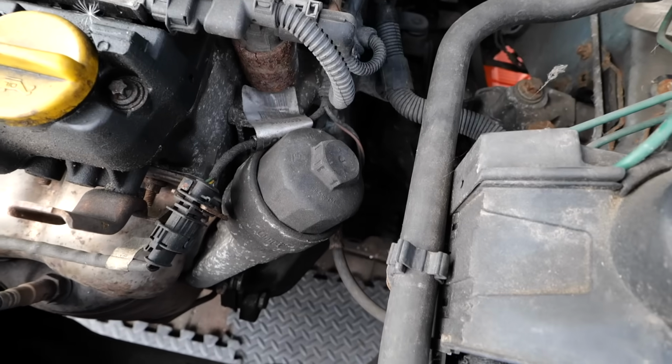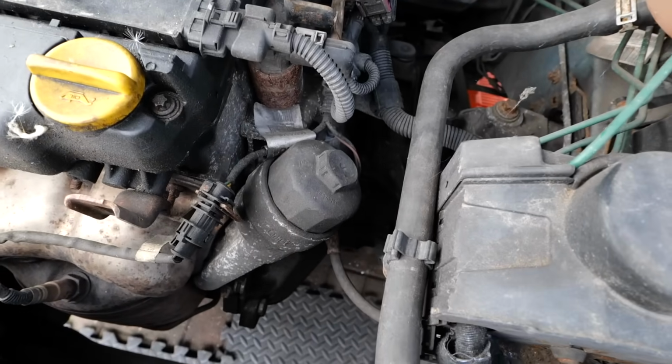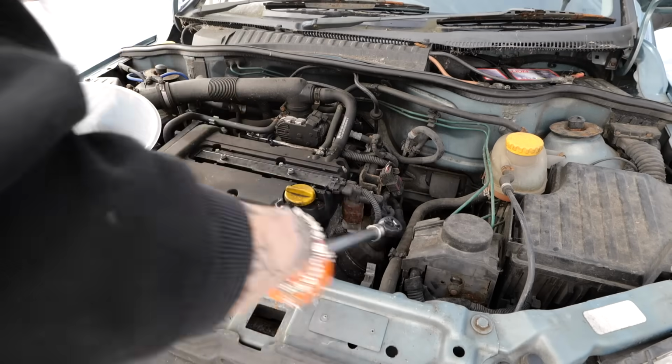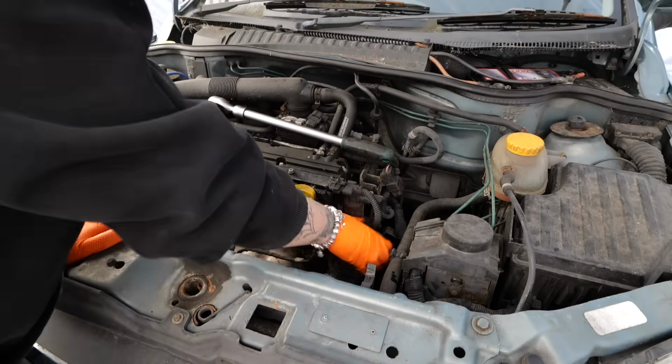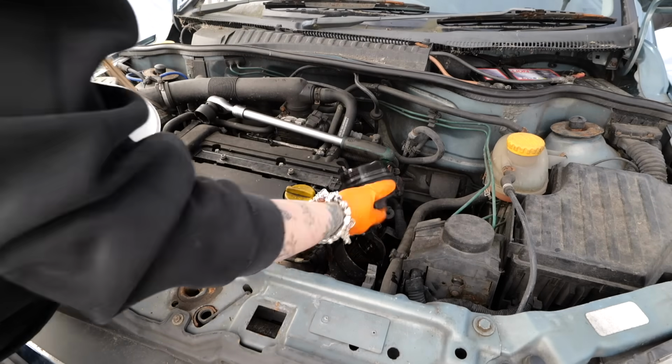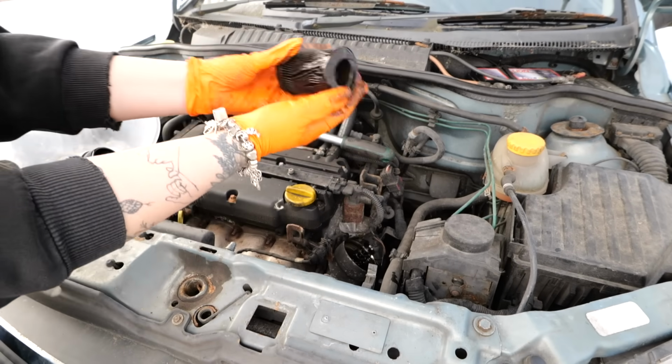Next job is the oil filter. It is literally right here, so that is so perfect. Let's get this off and get the new one in. There we go, oil filter out.